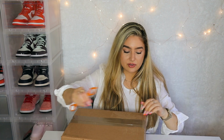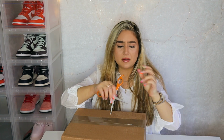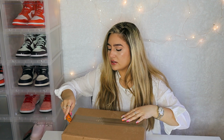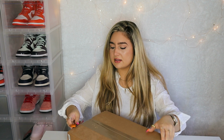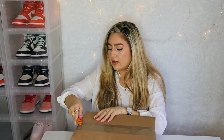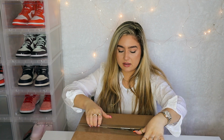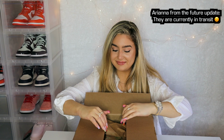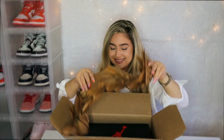I have been waiting for this pair. Also, this pair took so long to come. I don't know why some of the things on Goat take forever to come. It's very inconsistent. Sometimes I'll get something and it'll take like 4 days, and I'll be like, wow, I just ordered that, I'm so shocked it came. And some stuff it'll take like 2 weeks. I ordered the pink Bad Bunny shoes before the release, and they still haven't shipped yet. I'm very confused. Hopefully they're still coming, but I'm so excited about this.